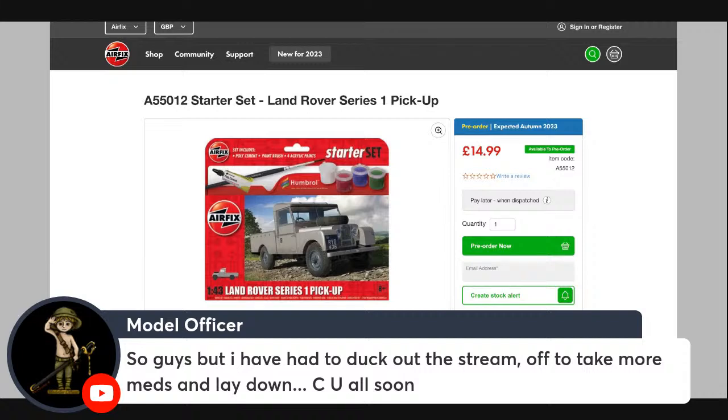Model officers just had to duck out of the stream, so I have to take more meds. He's not very well, poor James, but I was hoping he would jump on tonight and talk about his new subscription box that we've got, but we'll talk about it another time. I've got a video to put out anyway about it, so you take care, James.